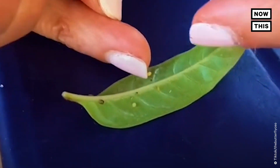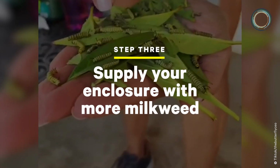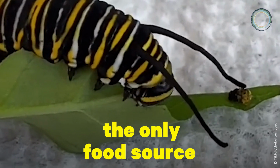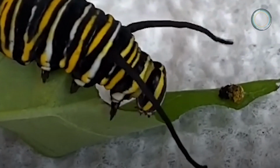I bring them inside. I wait for them to hatch, which is usually after 2 or 3 days. And then all they do is eat and poop. And really, that's all they do. It takes about 2 or 3 weeks for a newly hatched monarch caterpillar to get to the point where it's ready to turn into a chrysalis. But like I said, the only food source is milkweed. So I'll bring them into a little rearing container and I'll just keep feeding them fresh milkweed.